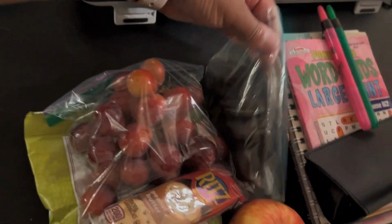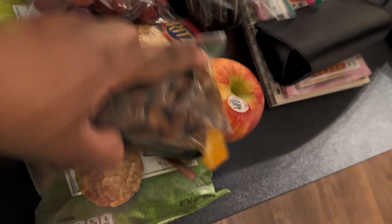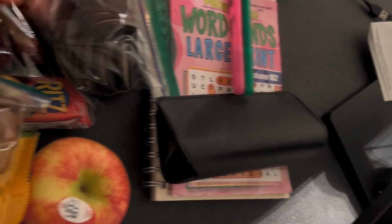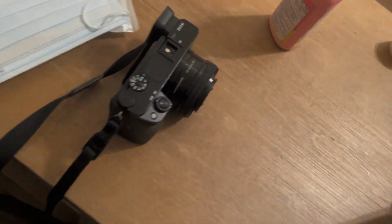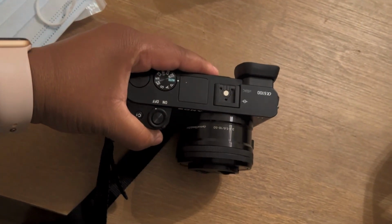These are the items that I'm going to put into my book bag. So I have some Oreo cookies, some grapes, some crackers, some almonds, a granola bar, an apple, just early morning snacks, because I know that nothing is going to be open since my flight leaves so early. And I also have all of my camera stuff that's going to go in my book bag as well. So my camera that I'm going to use to vlog the trip, as well as some extra batteries.